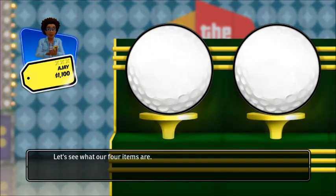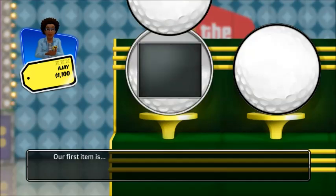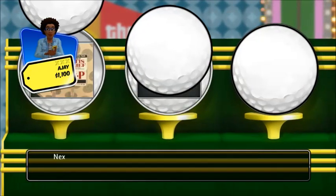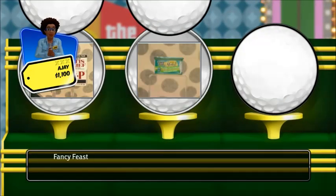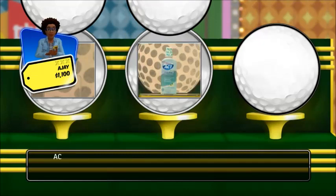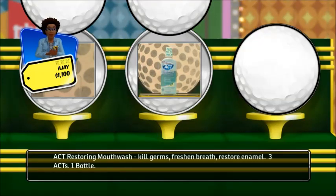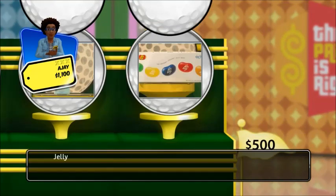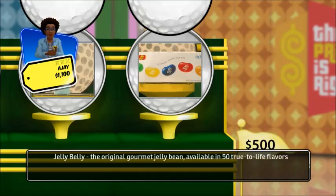Let's see what our four items are. Our first item is... Capsaicin cream, stronger relief each time you use it, use as directed. Next up is... Fancy Feast Elegant Medleys, restaurant-inspired food for cats. Next up is... Act Restoring Mouthwash, Kill Germs, Freshen Breath, Restore Enamel, 3X, one bottle. Finally, our last item. Jelly Belly, the original gourmet jelly bean, available in 50 true-to-life flavors.